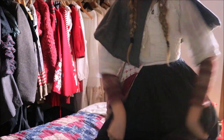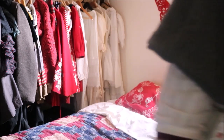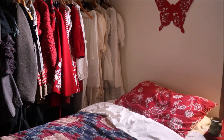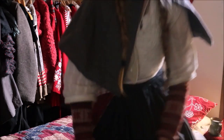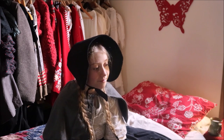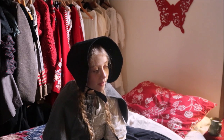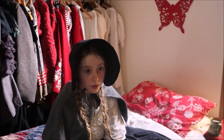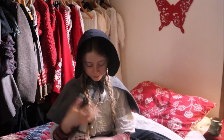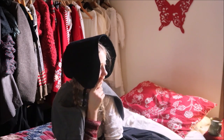Let's get going. The moment when you realise you didn't bring your mask. I mean, I do have a mask, I've got two, but they're blue, and I suppose I'll just have to take some aesthetic pics around my house then.